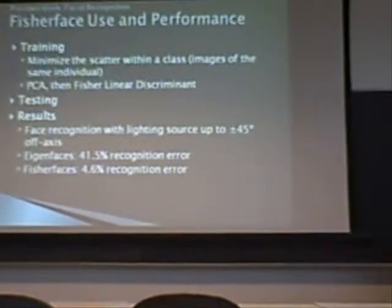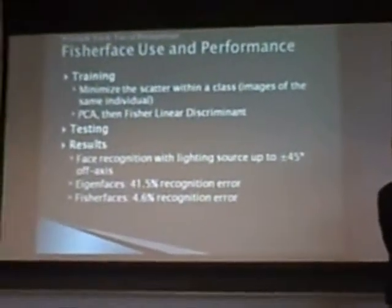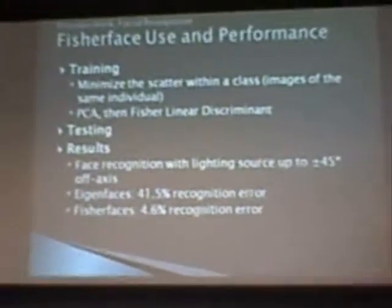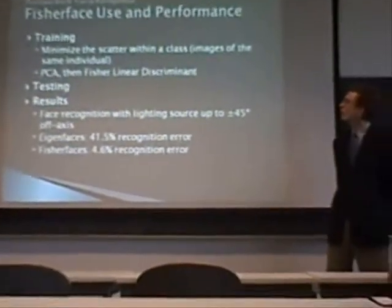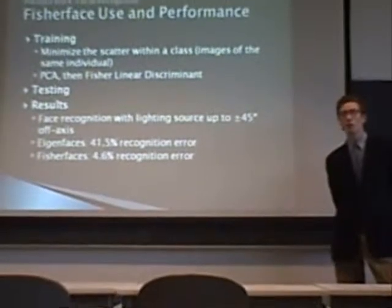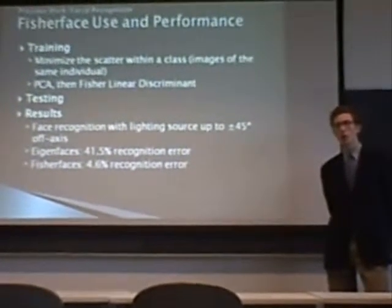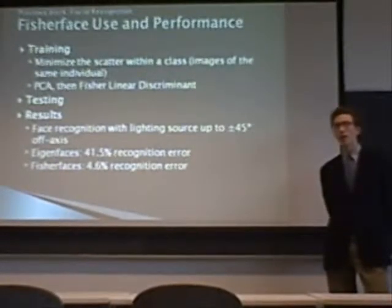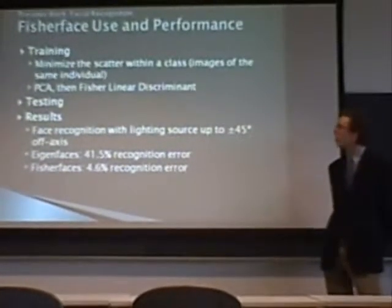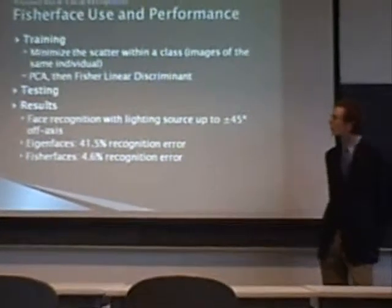So in order to train a Fisher face database, first you take a set of known individuals, you need at least 2 images of each individual, and you try to minimize the scatter within the class by bringing the principal component analysis process vectors for each face closer to faces in the same class in some high-dimensional space, while separating clusters of known individuals from each other.